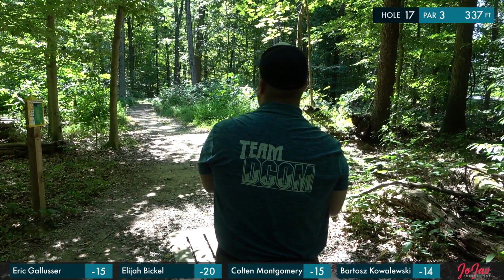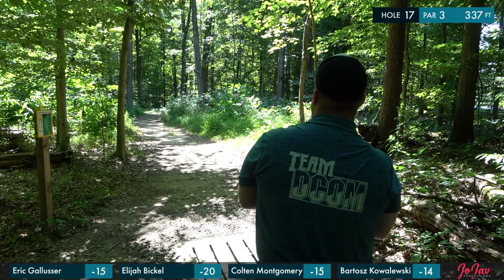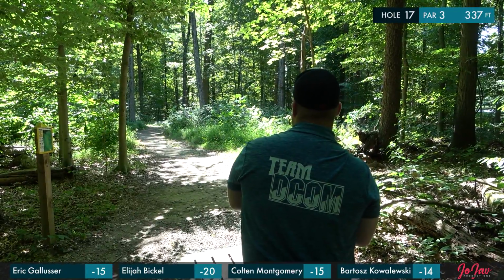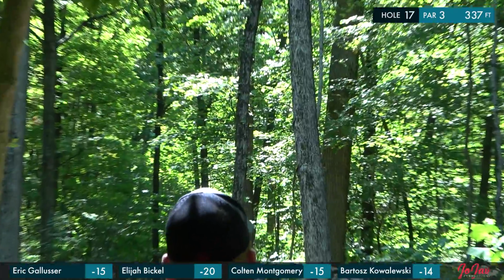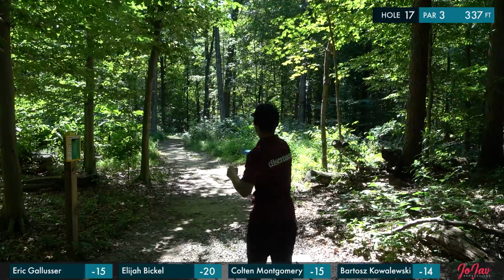Yeah, I feel like if you have a forehand, that's probably the better play off the tee here, for the same reason as you're not going to get that skip down the hill as you would with a backhand. So Eric opting for that forehand, throws it just a little too high and catches some of that brush up there.